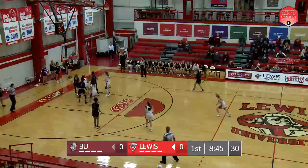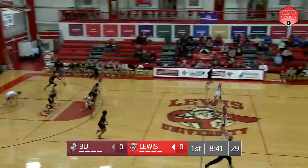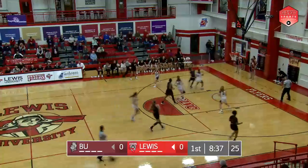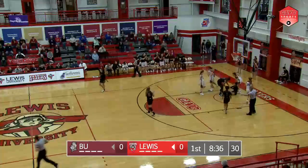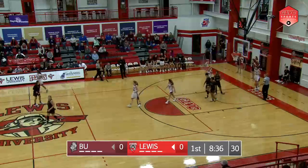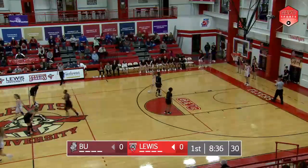A little roller from Rachel in the paint, misses a 5-footer. Offensive rebound, Katie Gardner, but that shot deflected. And Bellarmine comes away after all. Drive the left side and throw up a shot. No, they're going to say traveling violation. Tough one for Tasia Jeffries because defensively we got a hand on the ball, and it was all ball. She sort of tripped and went to the ground, so it's a travel.